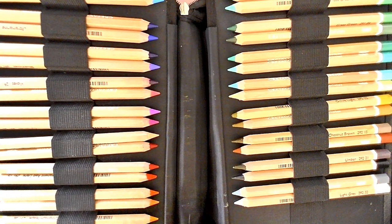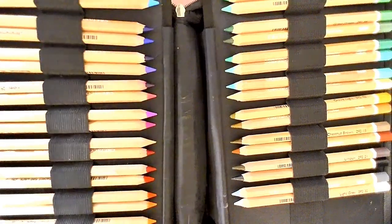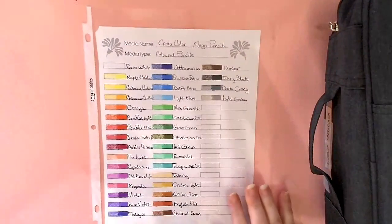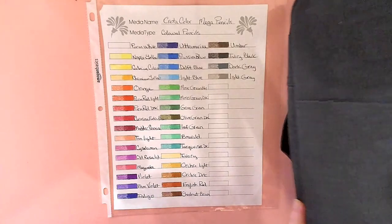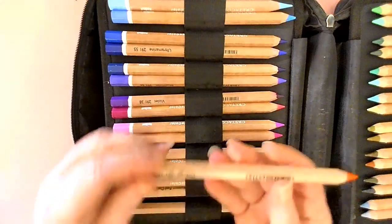6.6 millimeter core, and it's a 36 set of colored pencils. They do have some wonderful ranges of colors. Of course, they do have a light, medium, and dark. I'm going to close this up and we'll take a look at the color swatch. Now, excuse me, they are named and numbered. I'll show you that in great big huge old bold letters.